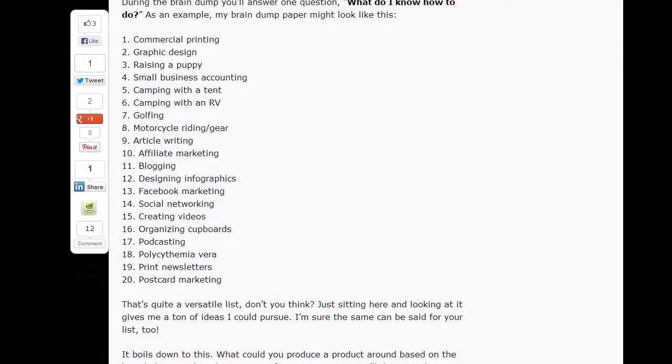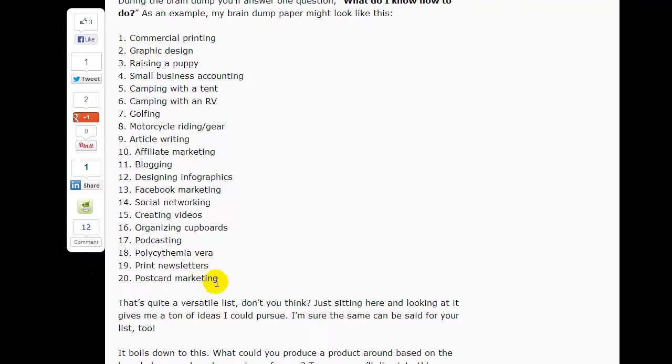Okay, since I don't have your brain dump list in front of me, I'm going to be working off of mine, but you can follow along with the list that you have in front of you. As you can see on the screen, I have 20 things that I listed on my brain dump, and out of all of them, the thing that jumps out at me right now is print newsletters. I know a lot of businesses produce online newsletters through email right now, and I also know that a lot of them are branching out in the offline world and creating newsletters and magazines as well. So this is probably an important topic to write about, and that's what I'm going to be doing my research on.